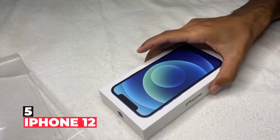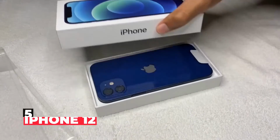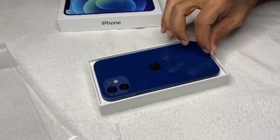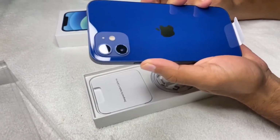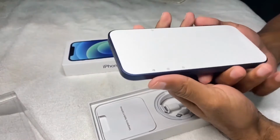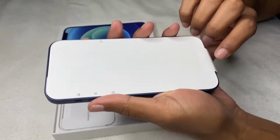Number 5 is iPhone 12. If you don't want to pay for a 5G phone, the iPhone 12 is an attractive proposition costing $799. That's $200 less than the iPhone 12 Pro, though you're still getting many of the features that make Apple's Pro model so appealing. A fast A14 Bionic processor, a 6.1-inch OLED screen, and 5G connectivity with just about any network you can think of.